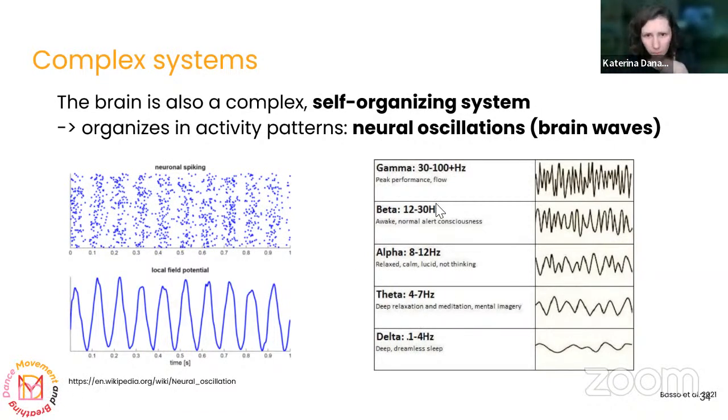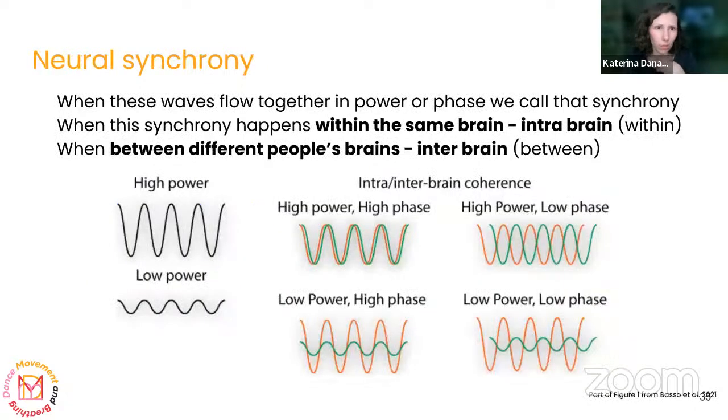So, you have different speeds, different frequencies of the neural oscillations, fast frequencies like gamma and slow frequencies like delta. And this is how the brain regions communicate with each other. So very often, people say that an expert's brain has been found to be higher in alpha activity when they do their expert task, for example. So that's why I'm saying all this.